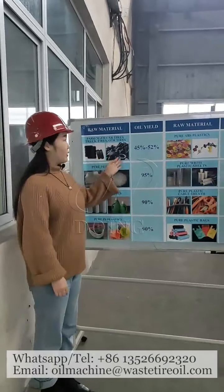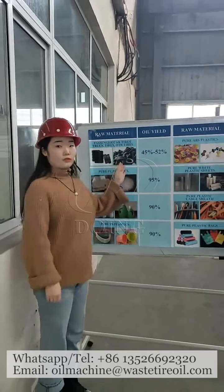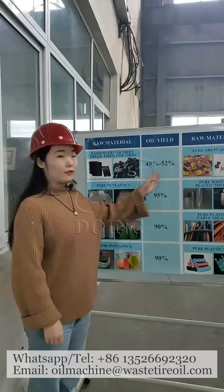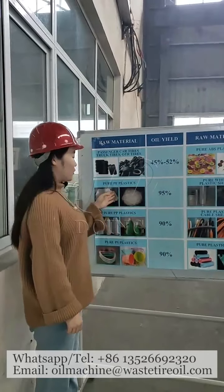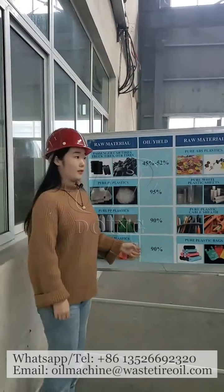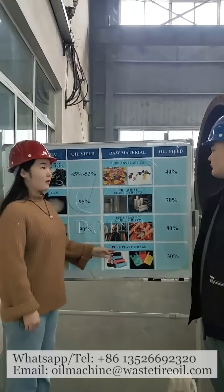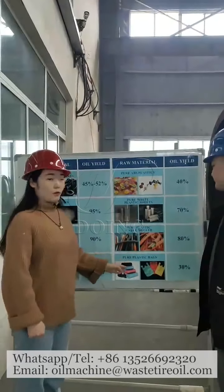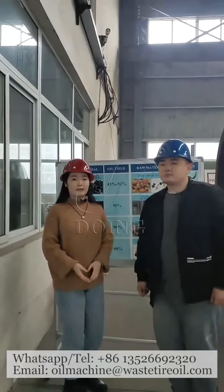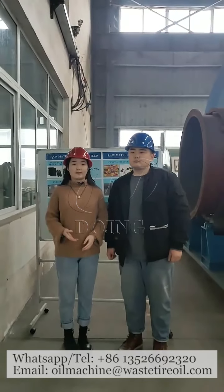The oil yield of the different materials is different. So if you use the tires as the material, then the oil yield is from 45% to 52%. And if you use pure PE, PP, and PS, the oil yield is very high, can be over 90%. Yes. But if you use pure ABS and pure plastic bags, then the oil yield is relatively lower. It's just about 30% to 40%. And if your material is some mixed garbage plastic, then the oil yield is only 30% to 50%. The oil yield mainly depends on the quality of your material.